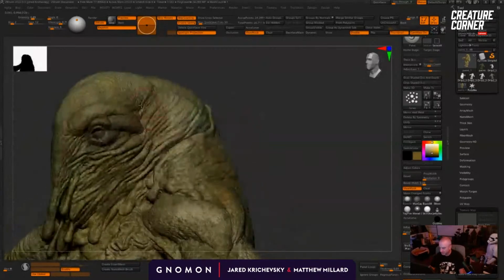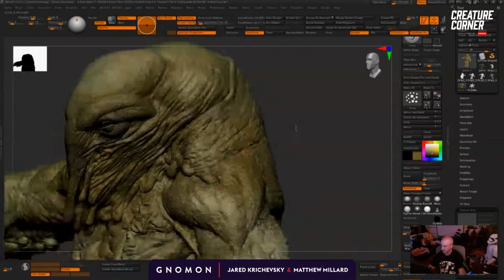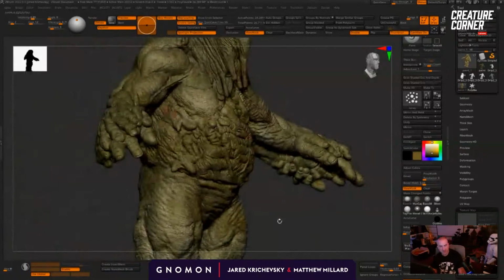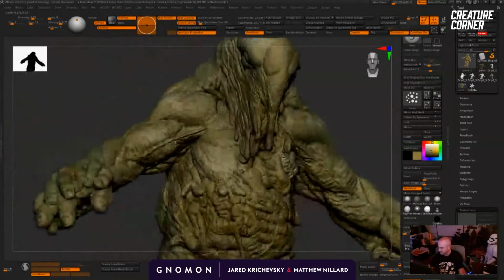But when you have a spray texture on your color, it just does so much of the work for you. It creates breakup and looks nice and natural. Just be methodical in how you're painting. Good paint can bring a character to life, and really bad paint can really ruin a really good sculpt.